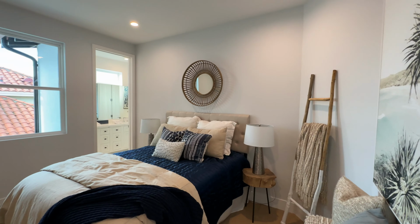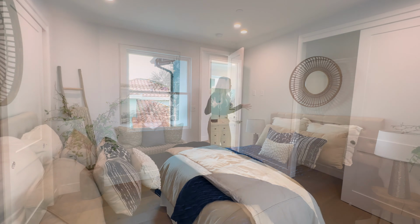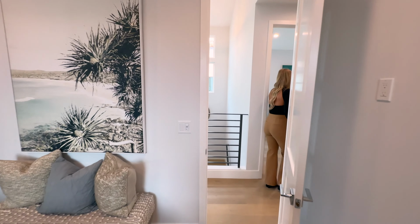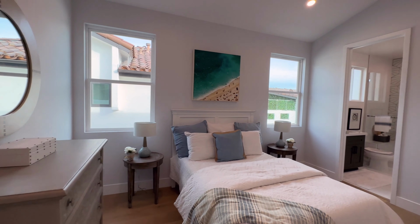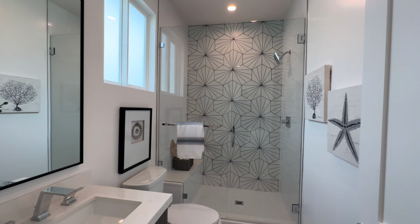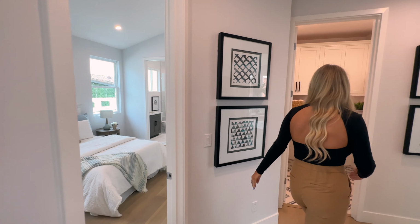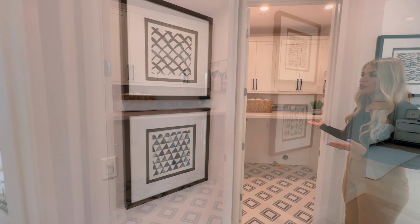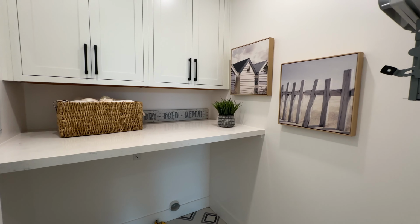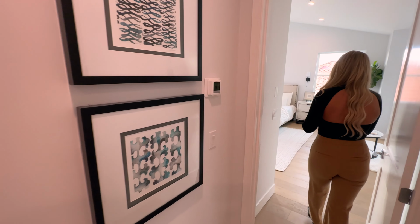And they're nice sized bedrooms. So this would be the Jack and Jill, that would be 2 great kids rooms to share. And this could be an additional bedroom with an ensuite bathroom, or a guest bedroom, whatever you'd want to use it for. And you have the laundry room here. You have a nice laundry space, and it's right next to the master, which is super convenient. And you have a lot of storage in this home.